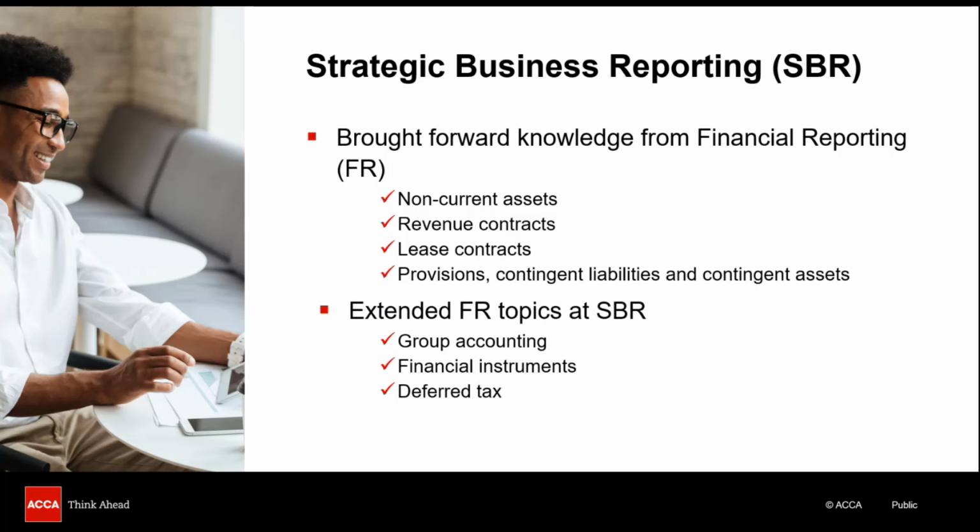There are also some topics which are built on the foundations of previous learning. Topics such as group accounting, financial instruments, and deferred tax are not new to the candidates, but require further knowledge of the relevant accounting standards.